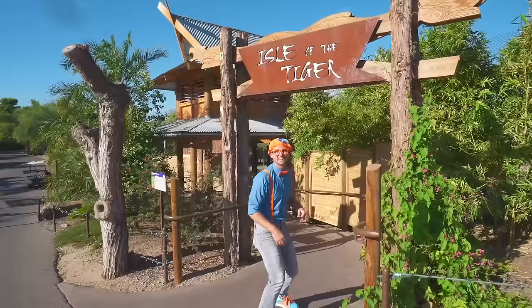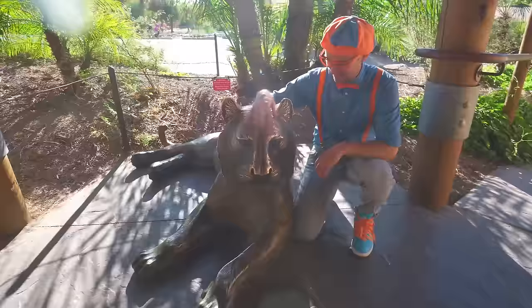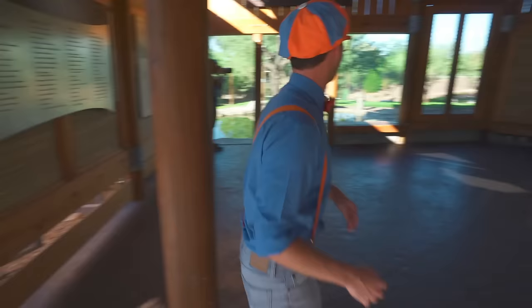Let's check out another animal. Oh, whoa, look at this. Do you know what animal this is? Yeah, this is a tiger. Ooh, hello, kitty. Whoa, come over here. Turn around. Ooh. Whoa, this is where the tigers live. Hey, and look at who it is over here. Looks like we're getting ready to do some training.